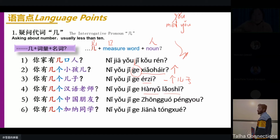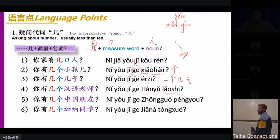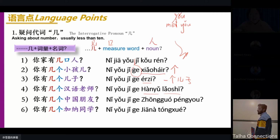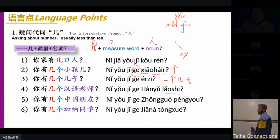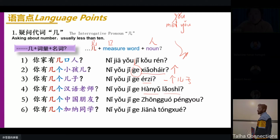At this point, you may say, I don't know: 我不知道。Try to remember this expression. Read after me. 我不知道。Good. Someone asked whether it could be 我不有. No, the negative form of 有 is 没有. 有 is positive, and its negative form is 没有. 我不知道 is just I don't know.